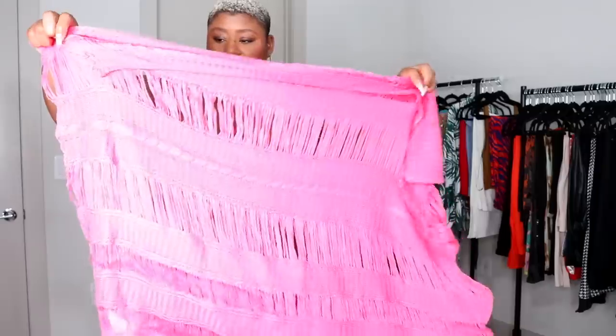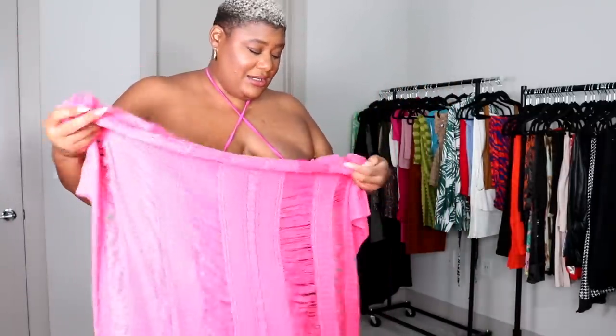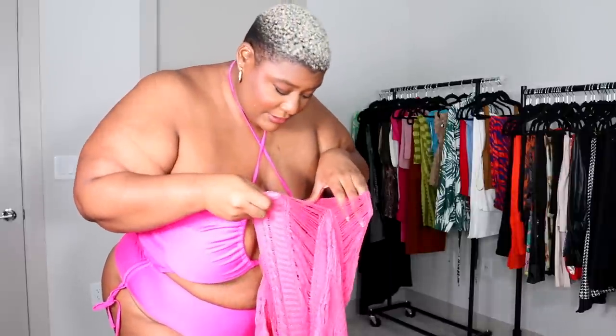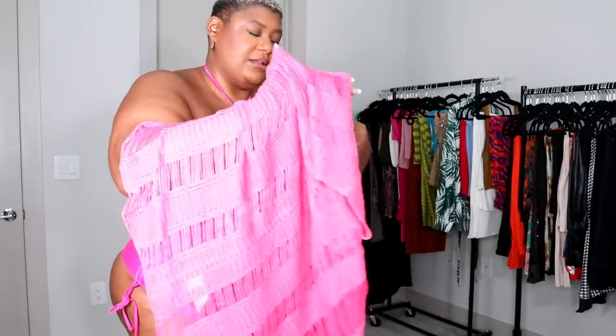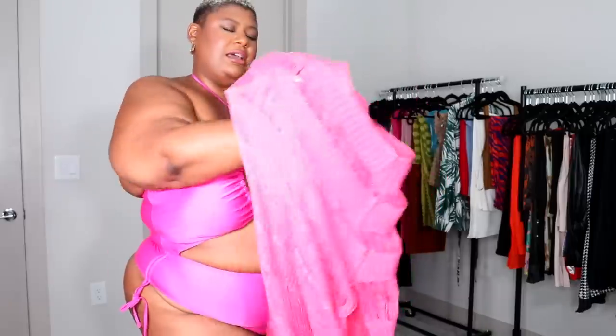Now, I did get a cover up. I don't know if it's gonna fit. I don't know if it'll survive a cycle in the washing machine, but we're gonna try it on. Okay. It's difficult just to separate it because of this part right here. It's cute, but I just keep thinking about all the things that this could potentially get stuck to, you know?